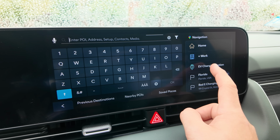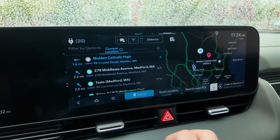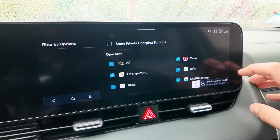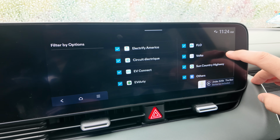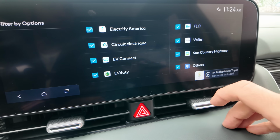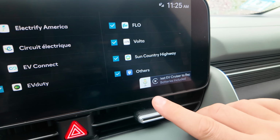Something I always like to check when one of these updates comes out is EV charging station filtering, because Hyundai does not seem to be paying any attention to this. So let's go to the filter here and look at nearby charging stations. Doesn't matter what we have here, but we'll scroll down because this is what I'm really interested in, is the operators. So I really want to see Ioniq added in here, since it is Hyundai's charging network, and of course, it's still not in here. But you have really popular networks in the US like EVgo, Sun Country Highway, Volta, Flo. I just don't get it. Shell Recharge, there's hardly any of those. Ioniq still lives under others, which just makes no sense to me.